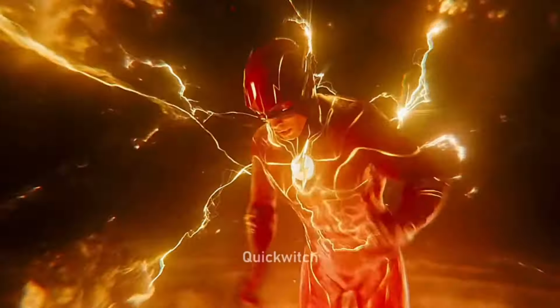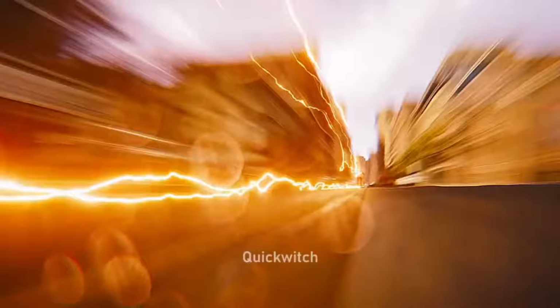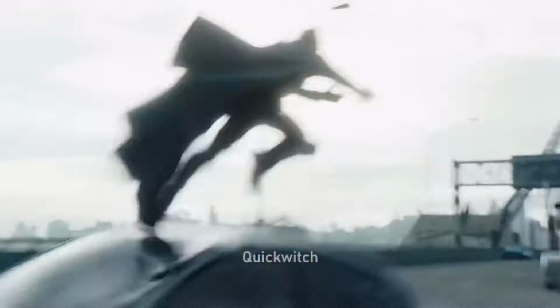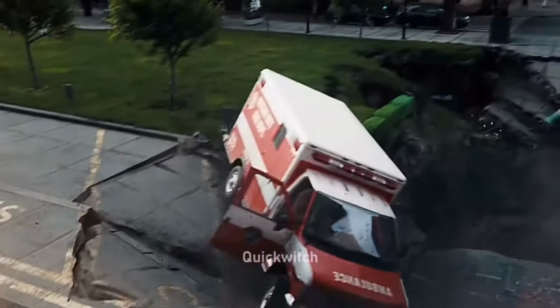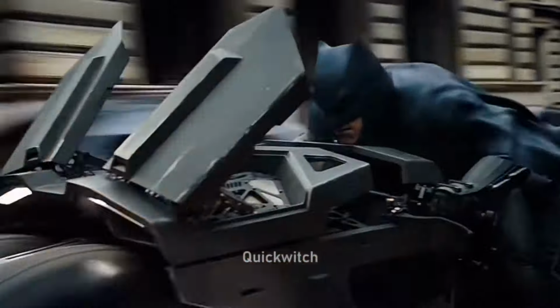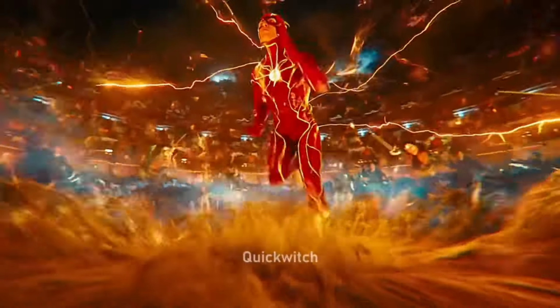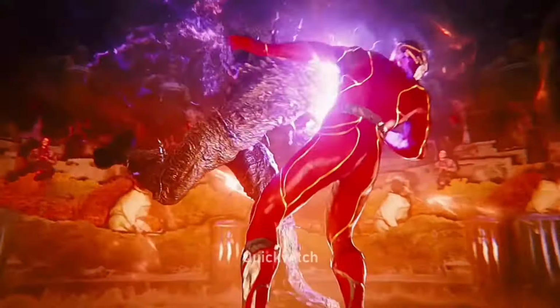The Flash movie, I'm gonna be honest, after rewatching it a few times, I don't like the movie. I know what I said in my review, but after rewatching it a few times, I generally don't like the Flash movie. I'm not one to hate on comic movies and be like, oh my God, it's made. No. I'm gonna tell you guys my opinion. I don't like the movie. If you guys like the movie, good for you guys. But me personally, I don't like the Flash movie.